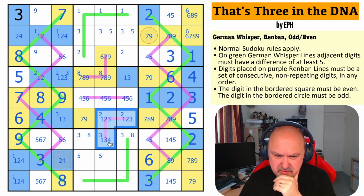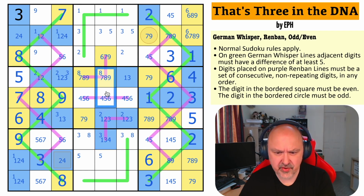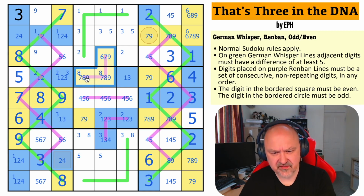This is either 1, 2, 3 or 2, 3, 4. There must be a 3 on this Renban. But there's nothing that sees all of those cells except for those two, and they can't be 3. The same as there must be 6, 7, 8 or 7, 8, 9. There must be a 7 on this Renban. But these are the only two cells that see all of that.